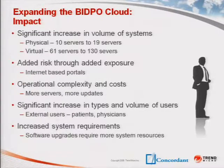So what are we doing? What is the impact of this expansion? Well, from our initial design here, we've basically more than doubled, or we are more than doubling the scope and scale of the environment. So we're going from 10 servers, 10 physical boxes and 61 virtual to 19 and 130 virtual servers. And I assume a lot of you are going, well, that's not a whole lot of virtuals per physical. Well, that's driven by the requirements of the application vendor.